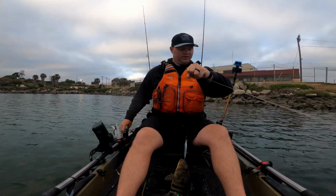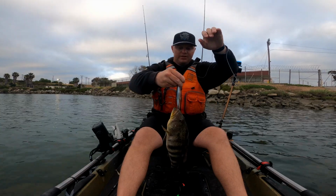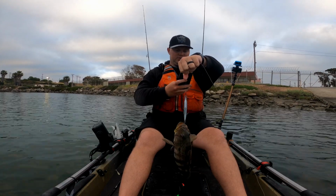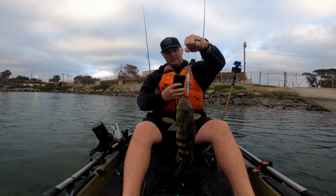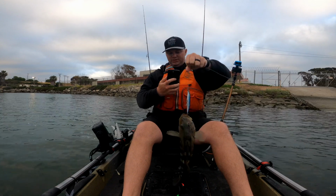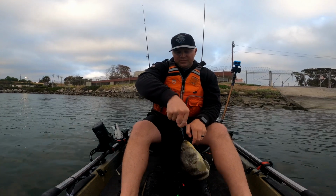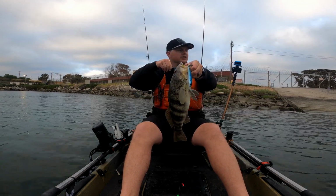Holy criminy. Holy Christ, that's my biggest. Dude, look at that thing. That's gonna be my biggest spotty ever. That's why it was fighting so hard. Come on, dude. Rotate. Definitely getting a weight on this big one. Golly. Not going anywhere either. Holy smokes. I don't think I've caught one this big in a long time.